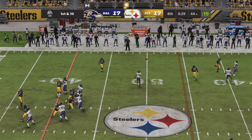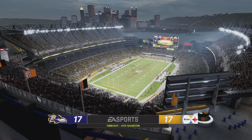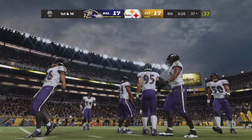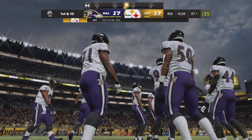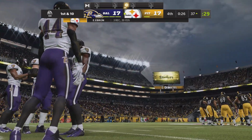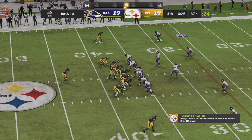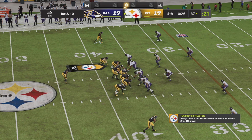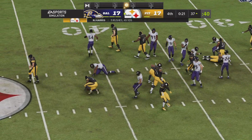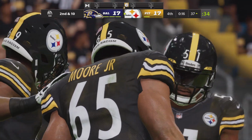Here's Roethlisberger. Wide open receiver complete. The Steelers signal for the second of their timeouts as they get it with 26 seconds to go in the football game. Line of scrimmage, the 37 on 1st and 10. On the give, this is Harris. And he is met at the line of scrimmage, and he goes down right there. No gain on the play.